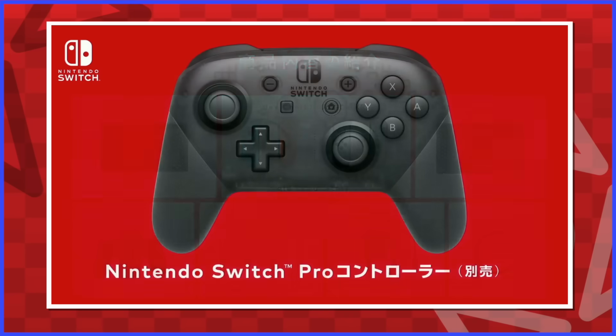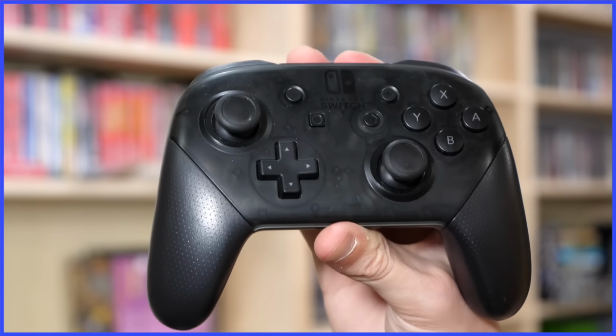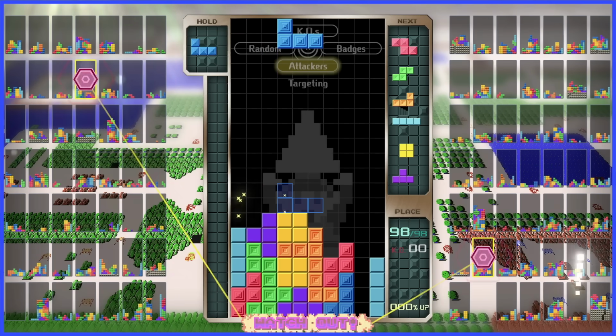It has 40 hours of battery life, but I have 80 hours of free time. Outside of that blunder, the Nintendo Switch Pro Controller is one of my favorite gamepads of all time. But one element may stop it from being considered truly professional.